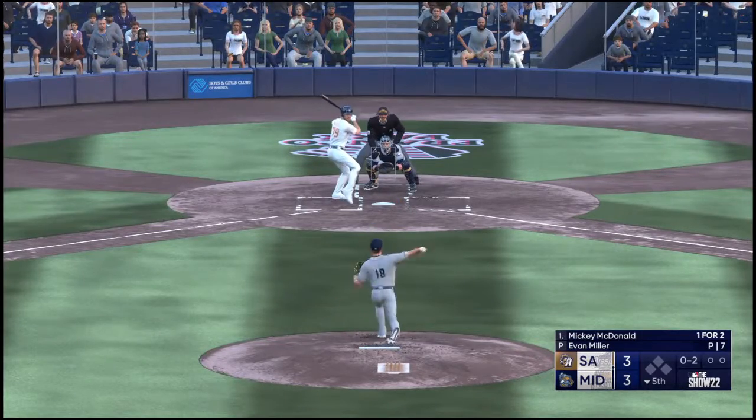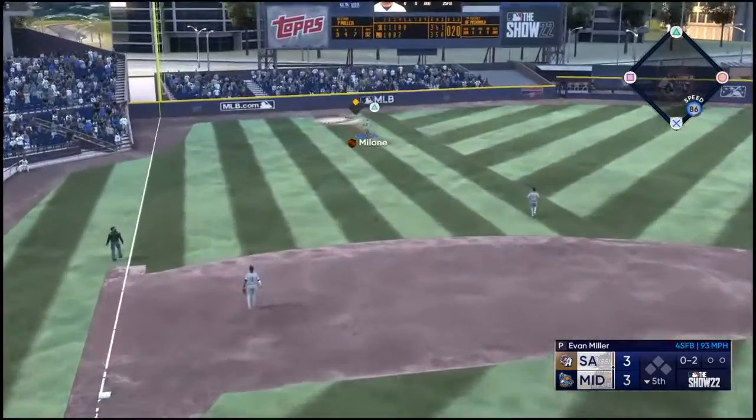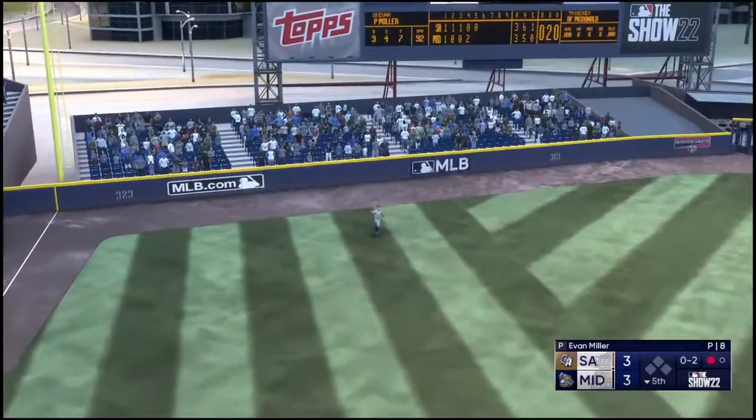Oh, 2 now. That one lifted to left. Malone racing back towards the wall. 1 away.